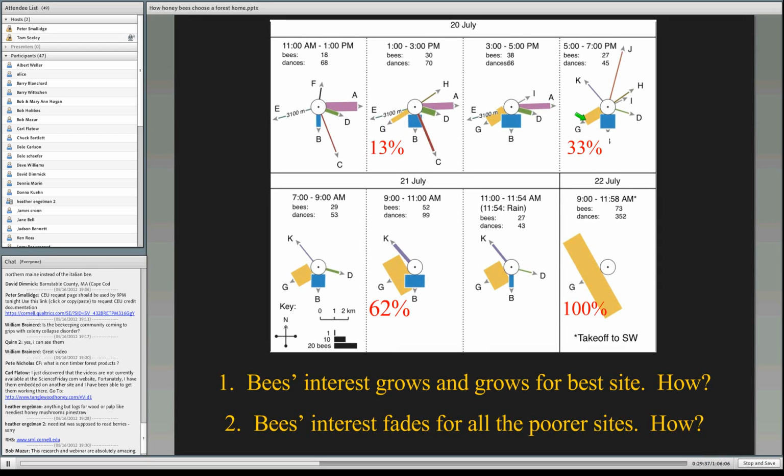Then it grew to 33% of the dancing bees, then 62% of the dancing bees, and finally 100%. So somehow the interest for the best site grew and grew, and at the same time, the bees' interest faded for all the poorer sites. Even this site, there was a pretty good site apparently. It got a lot of interest, this site to the south. Even by the end, even that site faded from popularity among the scout bees. So what was going on there?